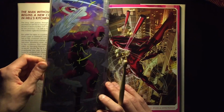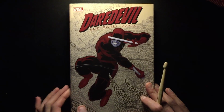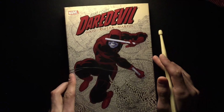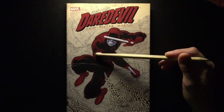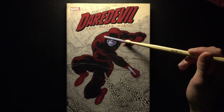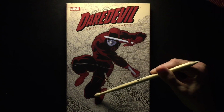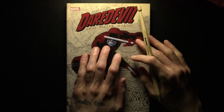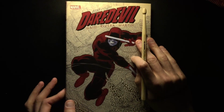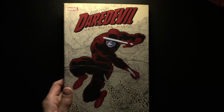I can't say enough good things about this. This is the story or the run that made me love Daredevil. So, if you're into a good, really solid mix of humor mixed with dealing with depression, isolation, even some handicaps, it's got everything. This is, I think, one of the most complete comic runs when it comes to entertaining, emotional, all that. Daredevil.